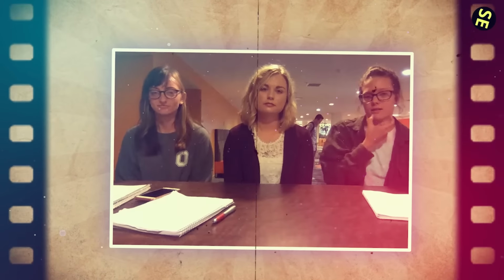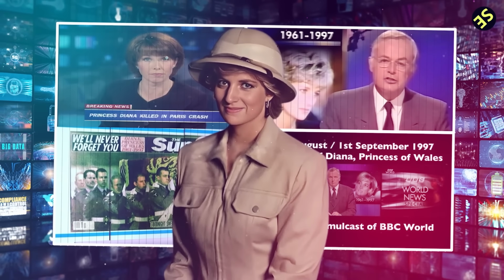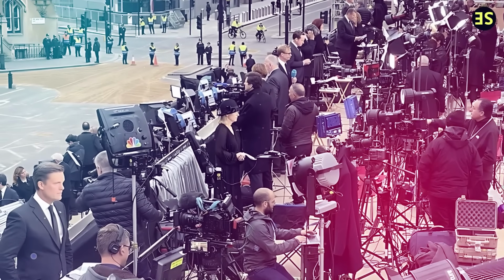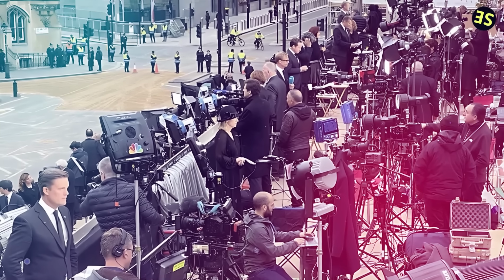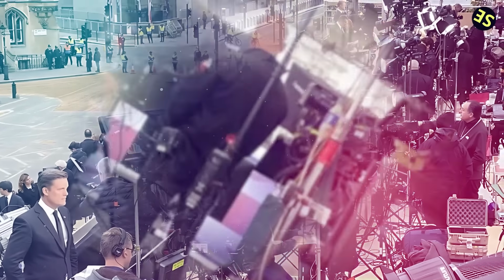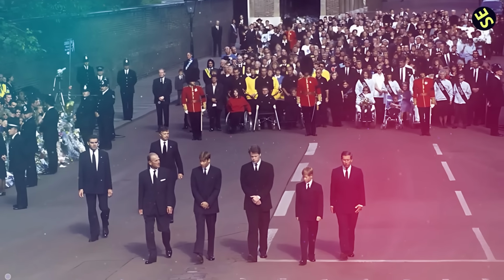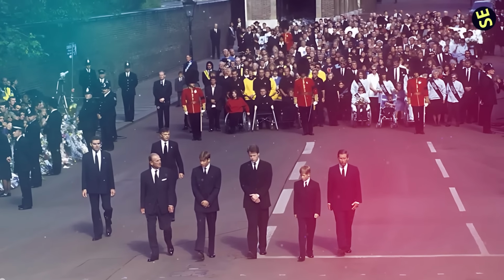Sign language interpreters were included in many countries' broadcasts to make the event accessible to deaf viewers. The global nature of the broadcast reflected Princess Diana's international appeal and the worldwide impact of her death. It also presented technical challenges, including ensuring stable satellite connections and providing appropriate commentary for diverse global audiences, all while maintaining the solemnity of the occasion.